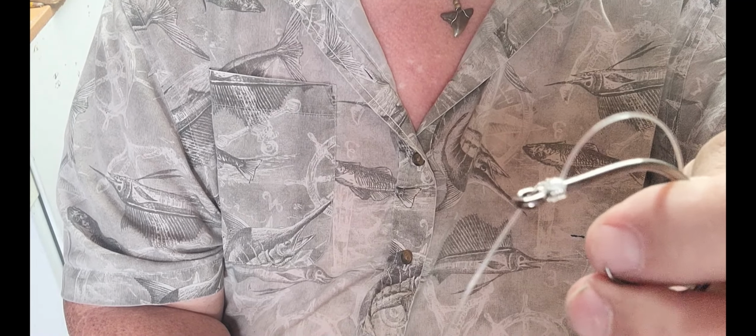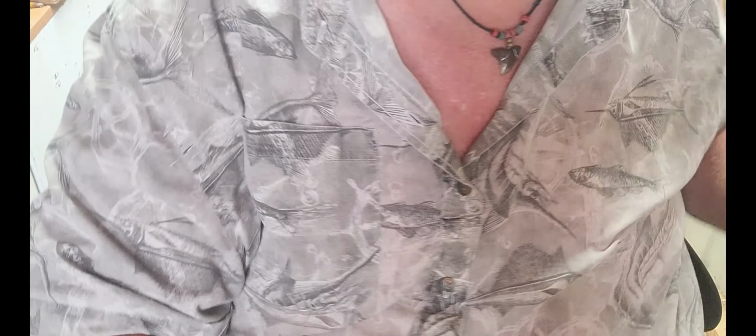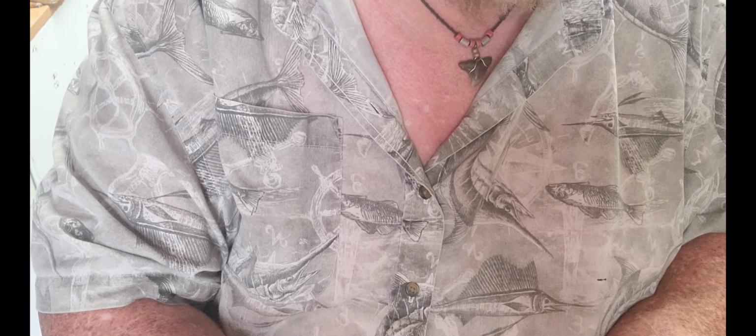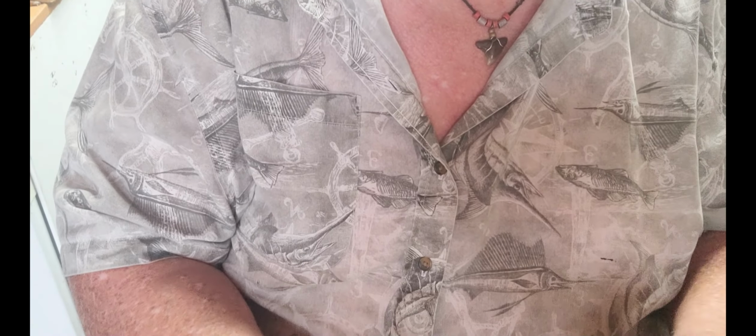That is a very clean snell knot. Very, very clean, very tidy. Now, I'm going to trim off the excess. Get my little knife here. Okay, trimmed off the excess. Man, those sharp points on that hook.